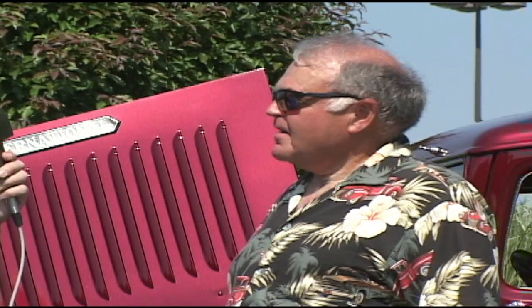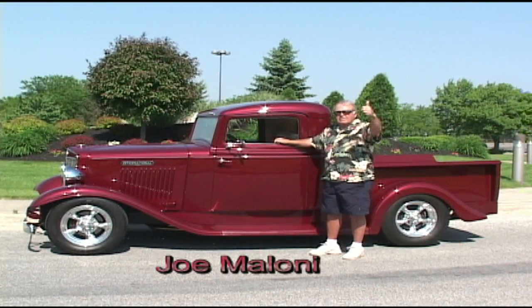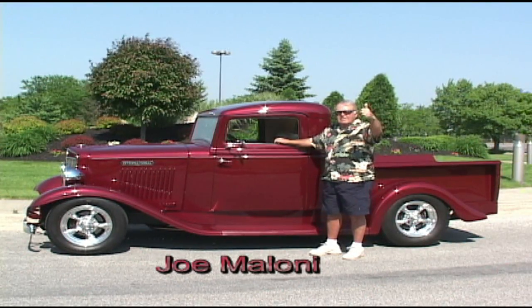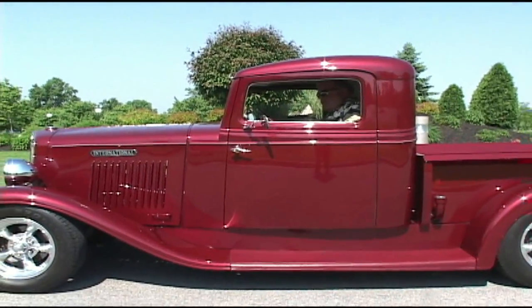We want to thank you for your time today. You suggested doing this here at Huntington University, your home area, and we sure appreciate your time and your participation at the Flying Cruise. And this is one nice truck. Well, thank you very much. I appreciate you coming over, and I'll be at the Cruise Inn again this year. We'll look forward to seeing you.